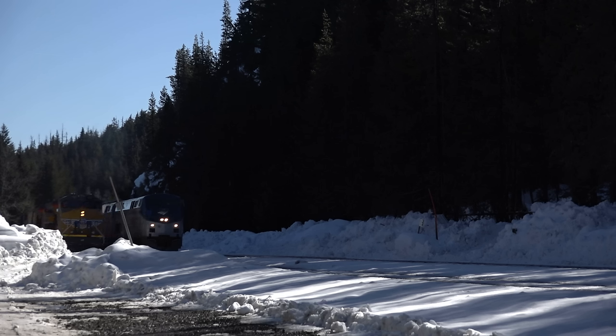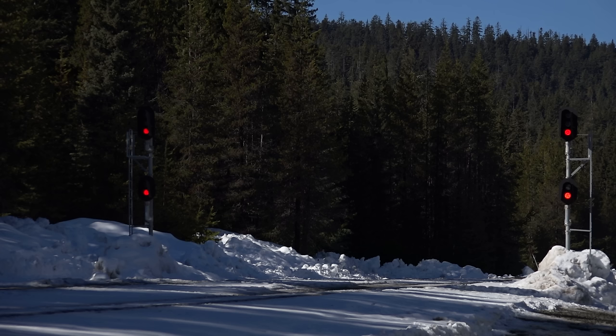With the train safely in the 7,687-foot siding, the dispatcher quickly aligns the north switch for the main, and Amtrak is soon back on its northbound journey between Los Angeles and Seattle.